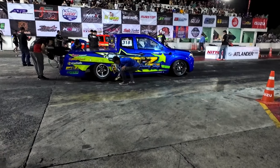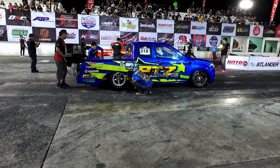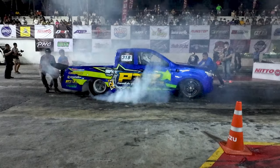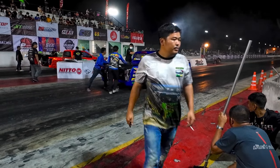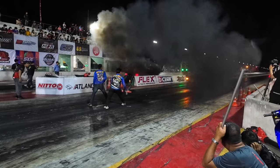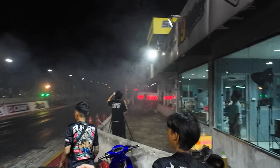That was weird. The timing said that the other truck only did 161 kilometers an hour and the other one was like 234. Okay, these guys just had some serious drama. There was a guy underneath the truck earlier fixing the fuel system or something. Look how this guy's running around with a cigarette. I guess it wasn't running well.